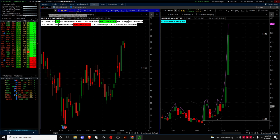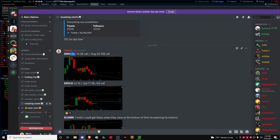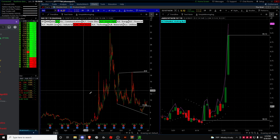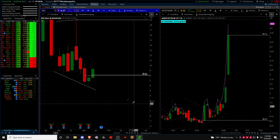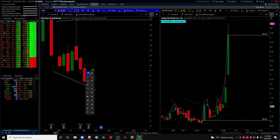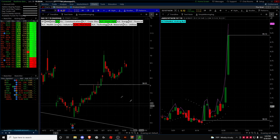So we have INO, and that was added on 602. I can show you that here. So INO 602, $9 call over 805. Now we can go look at the monthly chart right here, and you're going to see right here. So here's your monthly trigger over 805, and if you go to the daily, this is what happened.